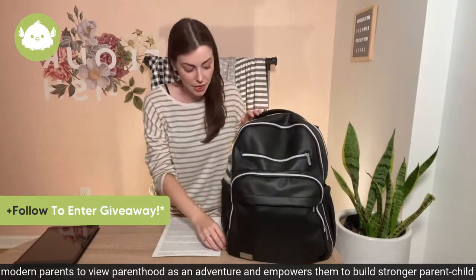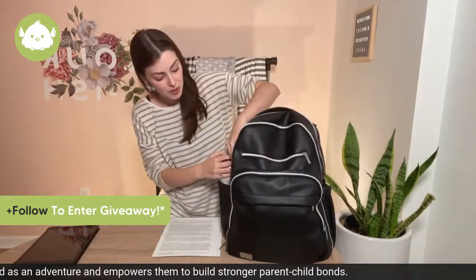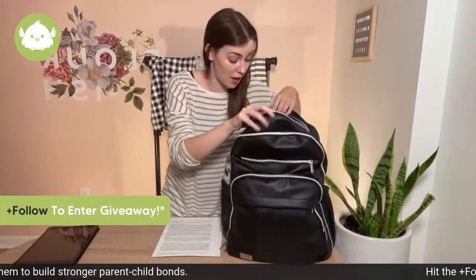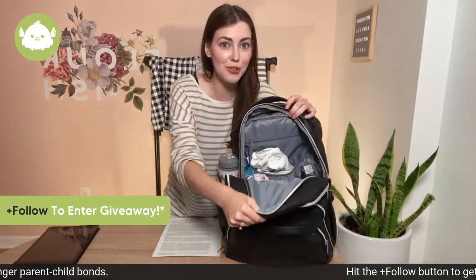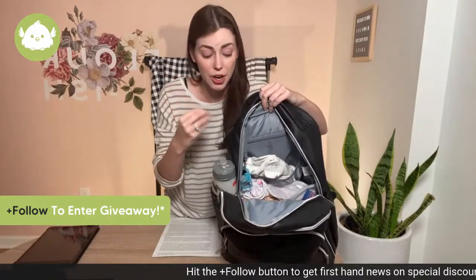And so an item that I think is going to be really, really useful to have in your hospital bag is the Kia Babies nursing cover. So here, let me show you the inside of my bag. Look how nice and simple that looks. And I'm a terrible packer, actually.